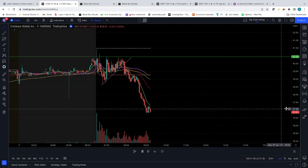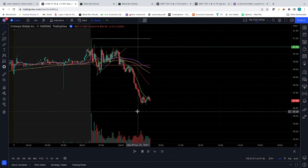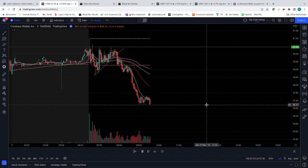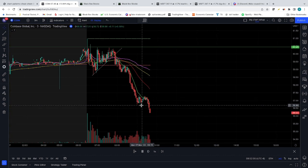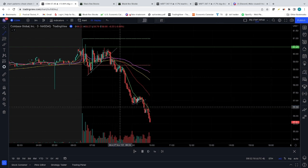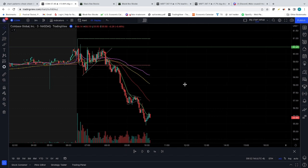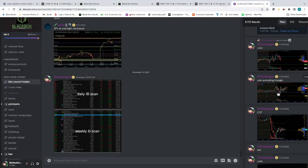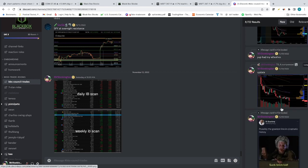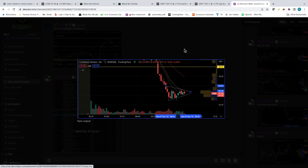And then around here, we start to get another setup that I put out in the Roadhouse. We start to see this one build into a bear pennant and then break down again. So this was all just from Monday on COIN. Really nice setup. And we can pause this one here, jump back to the other setup we saw on COIN. Here we go. So there's me putting in the other bearish setup on COIN that we saw over here.